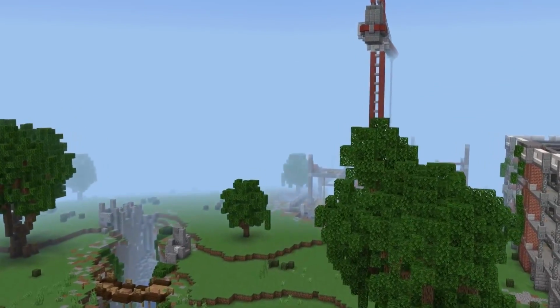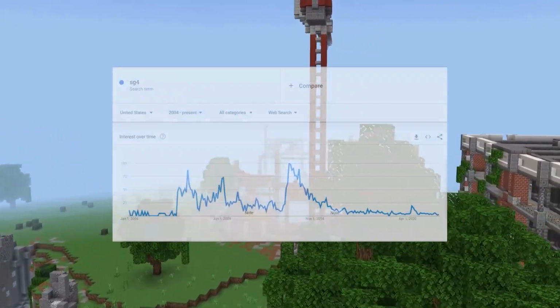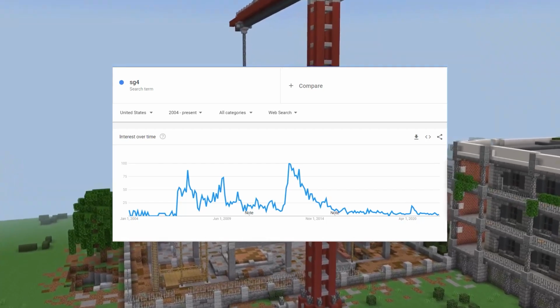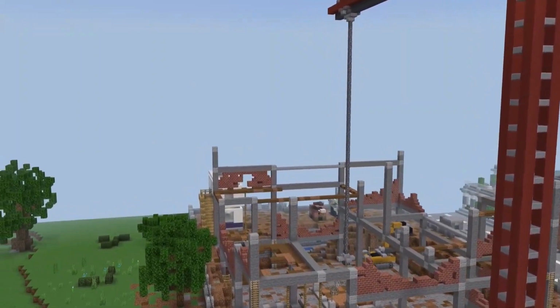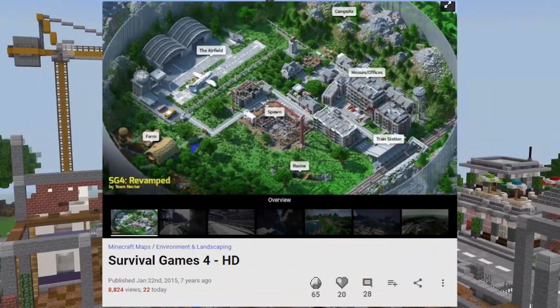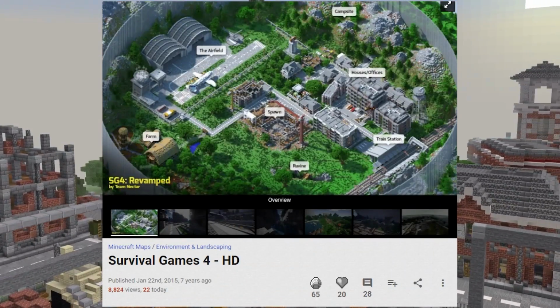This is SG4. SG4 is one of the most popular maps on Minecraft ever, being played a ton by Java players on survival game servers in about 2013 to 2015. The Hive decided in 2015 that they would revamp the map, and when Hive moved to Bedrock, this map was added to the SG map rotation.